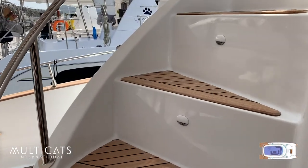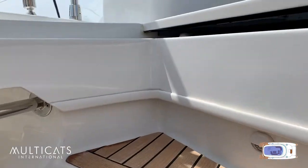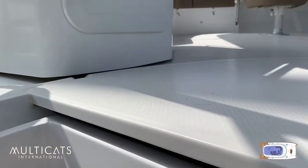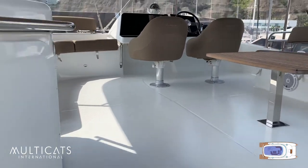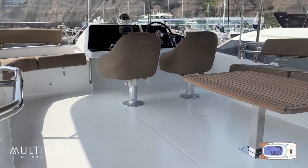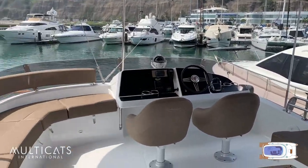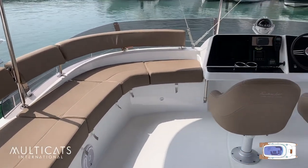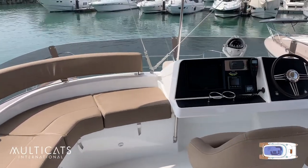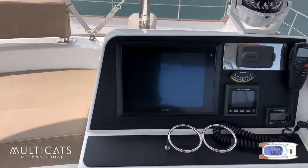The curved staircase brings us to a spacious and large flybridge where family and friends can gather. It features a dining table and seats on aft starboard, a wet bar with sink and an L-shaped lounge on port side. The helm station is on starboard forward and offers excellent visibility.